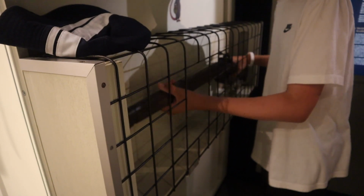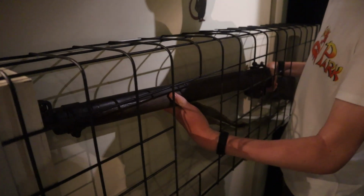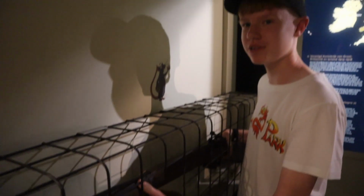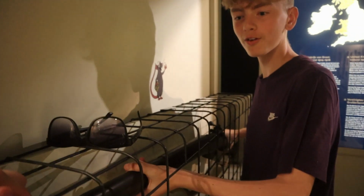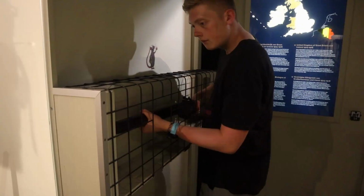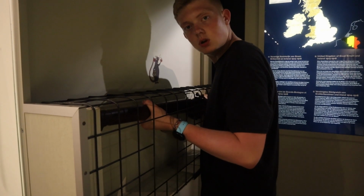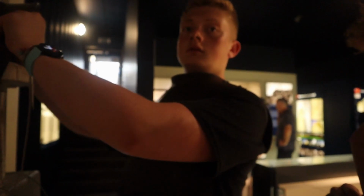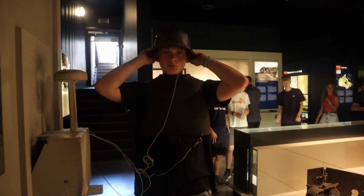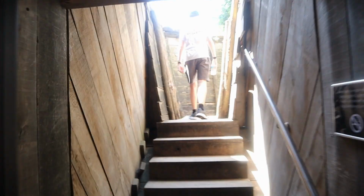How heavy is it? It would be uncomfortable to carry all day. I do get that. The weight's quite low. It's not that bad. I thought it was very heavy. That's fine. It's not light, but it's alright. Say something. Ben, come on. This is the outfit. Pretty heavy actually. These look better than the trenches we were in earlier, don't they?